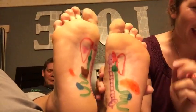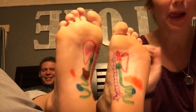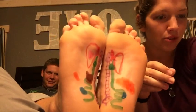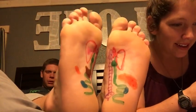So that would be your liver and your gallbladder, all in there. Yellow won't show very well. We'll do purple again. You do purple. Okay.